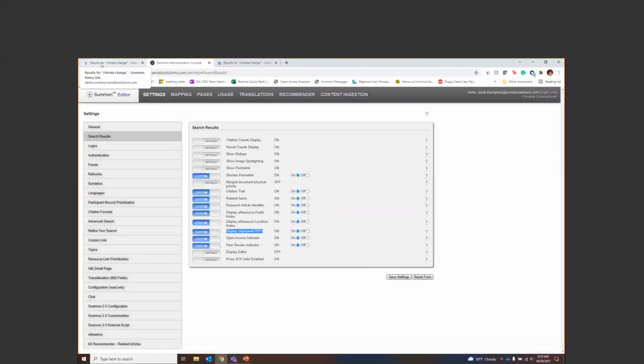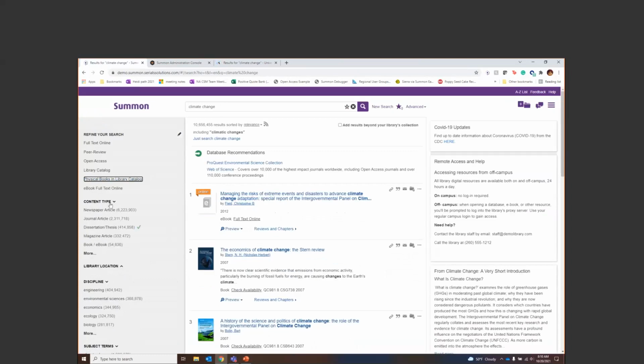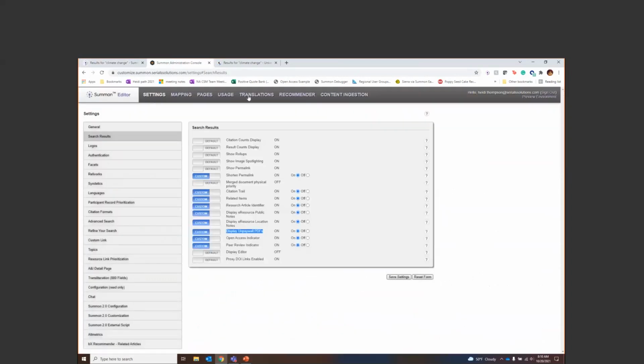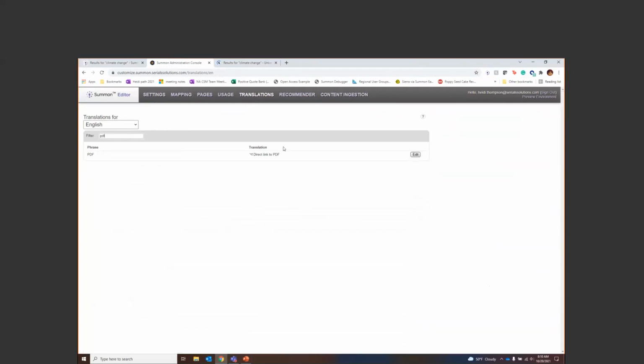But again, one thing that I want to highlight is the fact that it is possible to update the tag title. By default, it just says PDF, but you can see here that in our demo profile we have updated it to say direct link to PDF. And I just want to show you that you are capable of updating the wording on that particular link in the translations area of the admin console. So if you just look up PDF in the filter, you can see that we've added a translation that says direct link to PDF for this particular link.